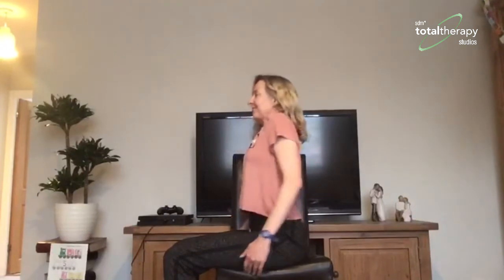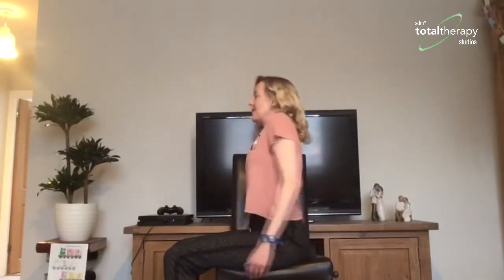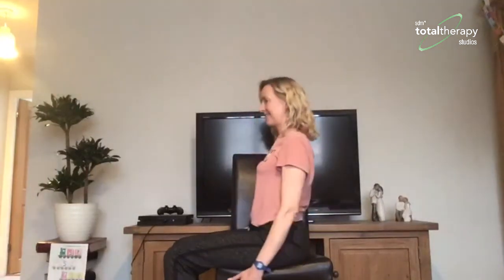Okay, now a circle. So you're going to push your shoulders forward. They're going to go up as we inhale, and then we're going to squeeze them back and down. So try and let your upper body get involved a bit now. Forward, up, squeeze the shoulders back and down. So you're trying to exaggerate it. Forward, up, back and down. And do a couple more. Forward, up, back and down.